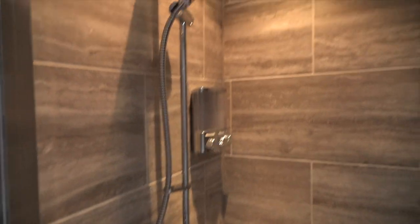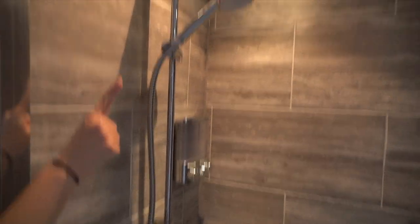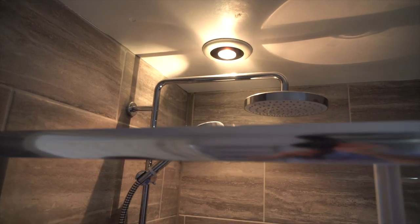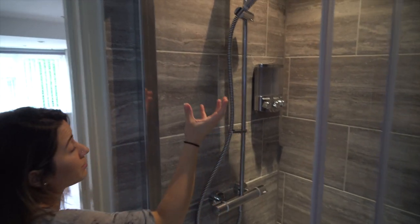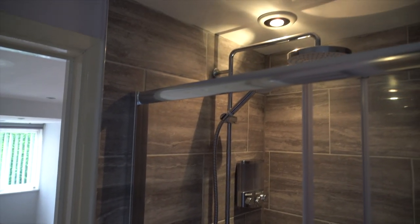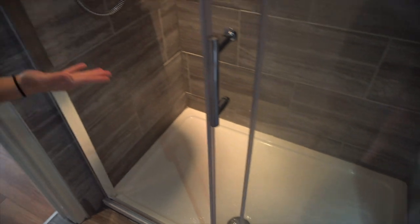The only thing I might do in here, and again it depends on whether the client agrees, is move this light, because it's in a really silly position. You could just keep it and add another one. I can't really see because the light's on, but it looks like no one's actually fixed that properly. So when the electrician comes, I'm going to ask him if that is safe. And even if it is safe, I might get him to move it because you just get a massive shadow. It's a really big shower.